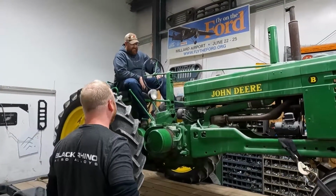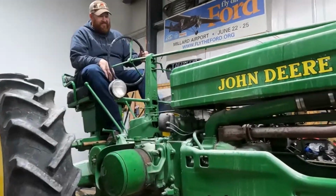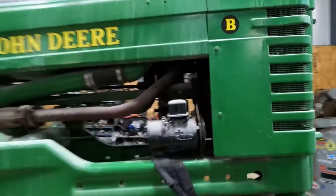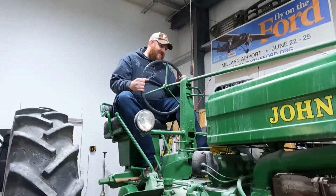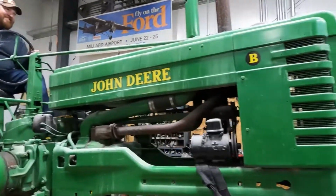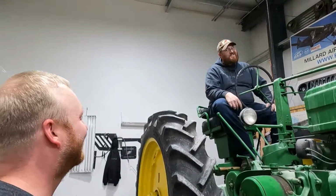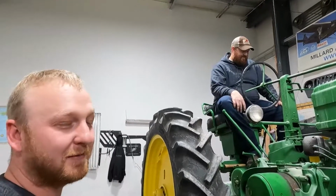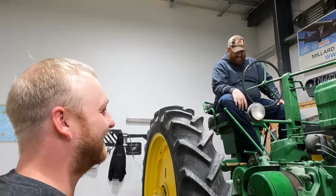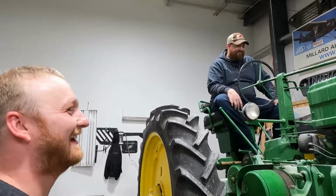Give her a little bit, man. Let's see what happens. Dang. Seems like it doesn't quite have enough. That's because it's 6 volt. She's got no balls. I know. If we have to, we'll bump it up a little bit. Looks like you're going to get fuel. We're driving this thing down to storage.